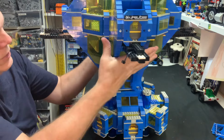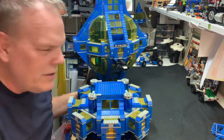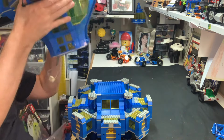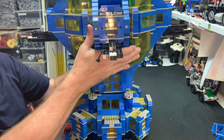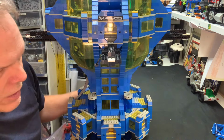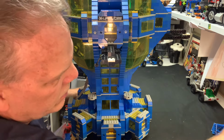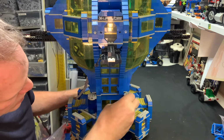Oh, I have to pull it more because I don't have enough room. This diamond is just not the latest thing in the world. So if I line it up there, and I line it up there, missing that piece that I found earlier, wherever I put it. There it is. So that goes right there.